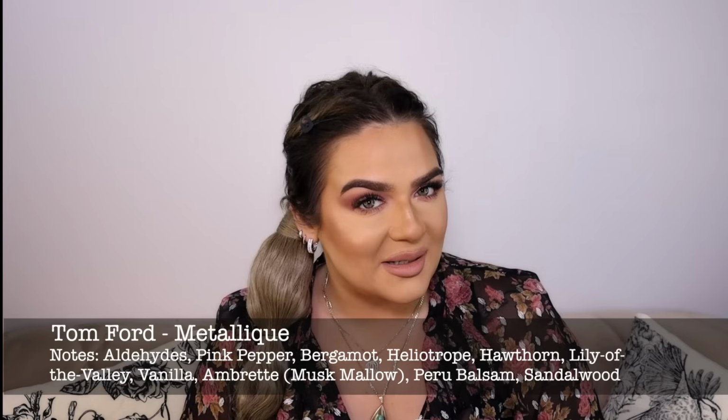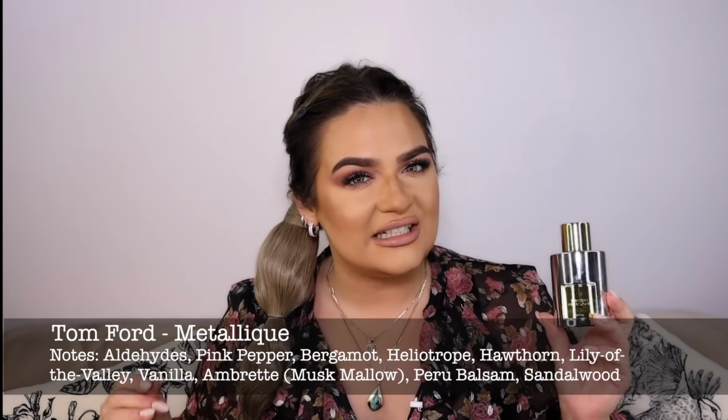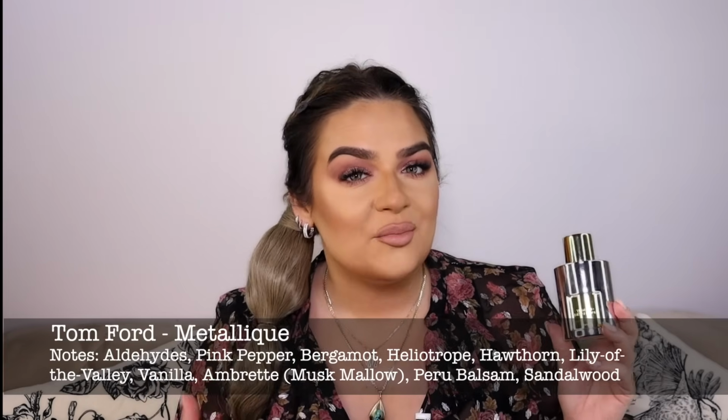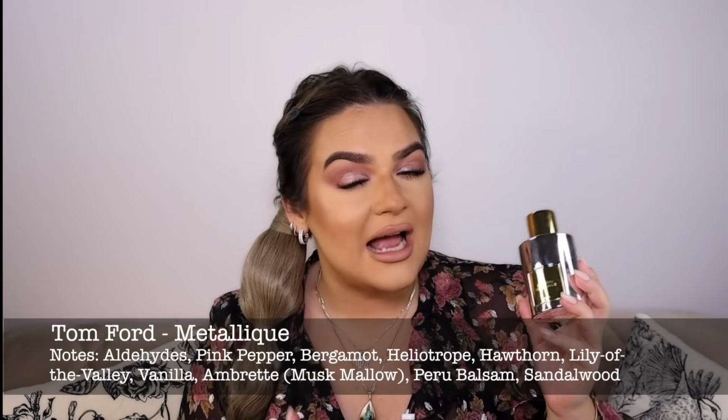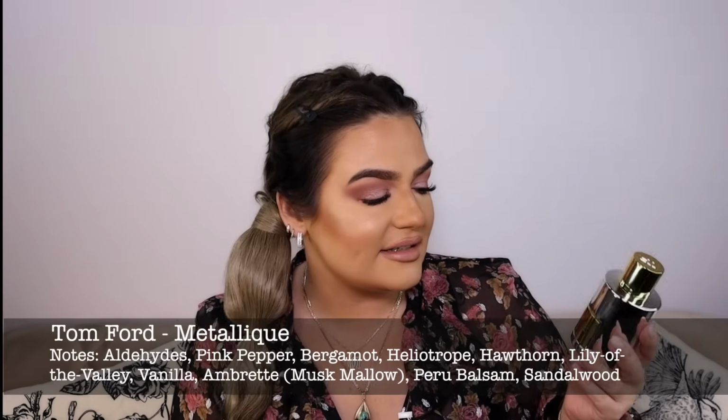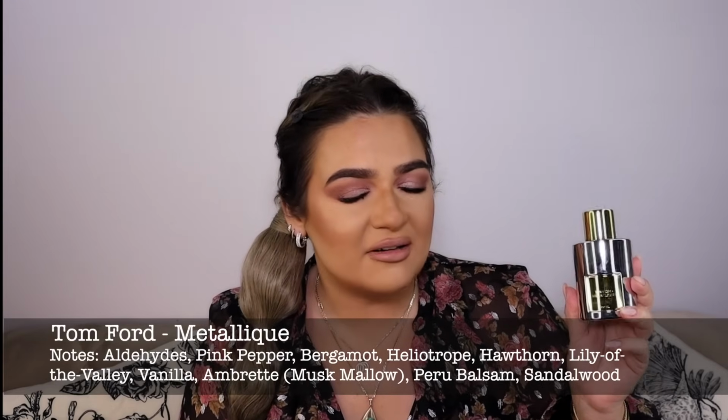So this one, I'm not sure if everybody's gonna like it. I think you definitely have to test it on your skin before you purchase. It's not a safe blind buy at all, but I personally love it. And this is one of very, very few aldehydic fragrances that I actually do like, even though it's still quite harsh from the aldehydes, at least to my nose.